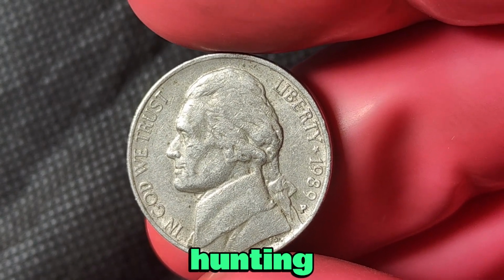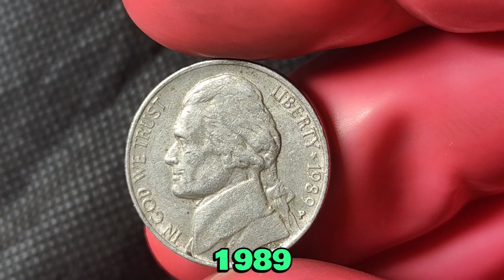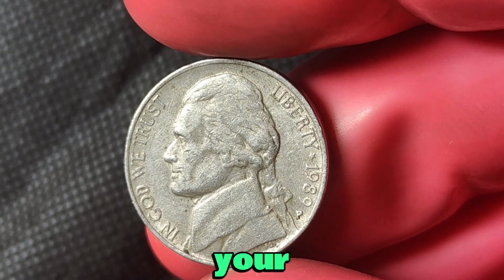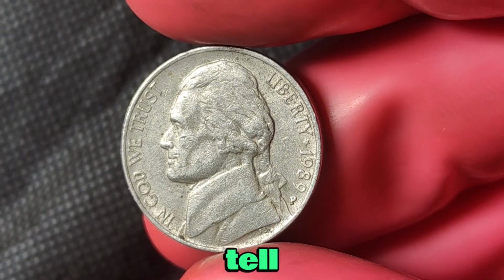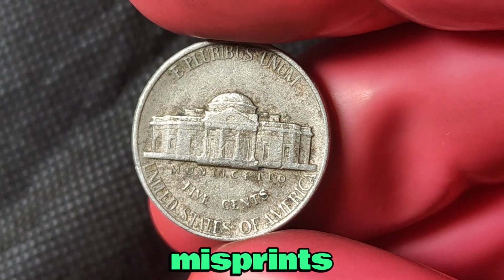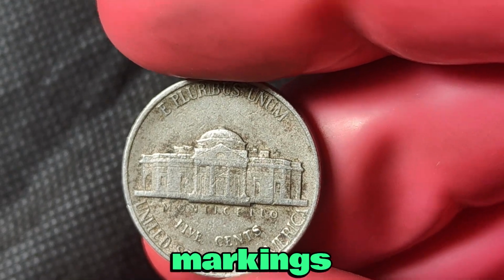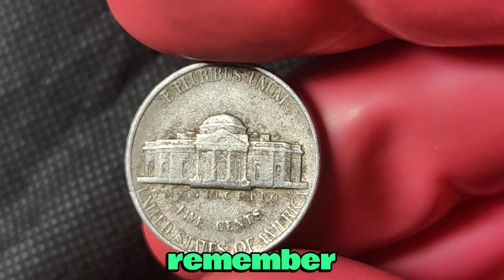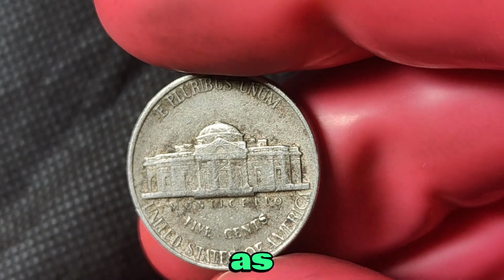But if you're out hunting for these rare gems, the 1989 P Monticello Jefferson nickel should definitely be on your radar. So, how can you tell if you've got a rare one? Pay close attention to the details. Check for misprints, unusual die markings, and anything that seems out of place on the coin's design. And remember, the condition matters just as much as the rarity.